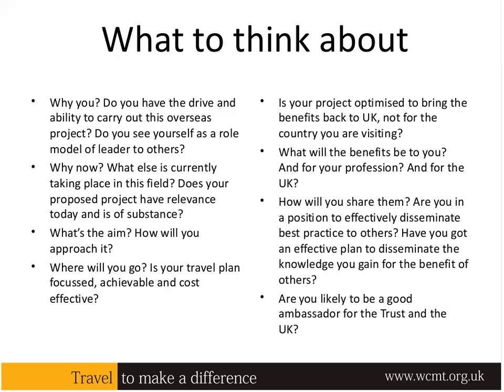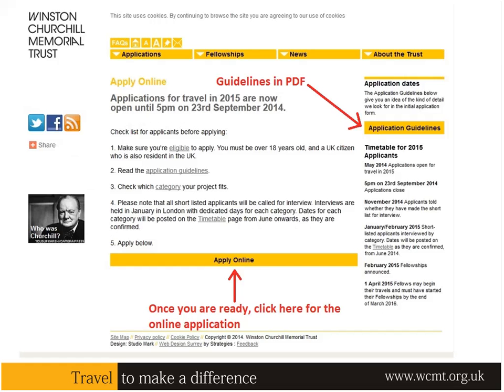The trust wants people who are going to be alumni that will be spreading the word about the trust and really acting as role models for the work and the opportunity that's presented there. So these are all key considerations for when you're devising your application.